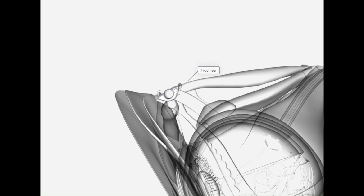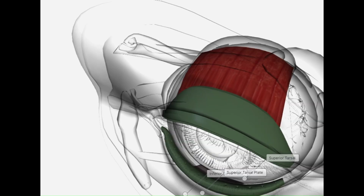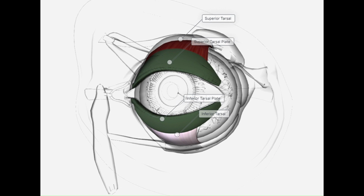The trochlea, also called the pulley of the superior oblique muscle, is a cartilaginous loop found on the superomedial aspect of the orbit. The tarsal plates, also called tarsi, are fibrous bands of dense connective tissue found within the eyelids. The superior tarsus is larger and semilunar, while the inferior tarsus is smaller, thinner, and elliptical.